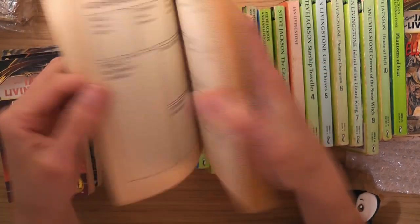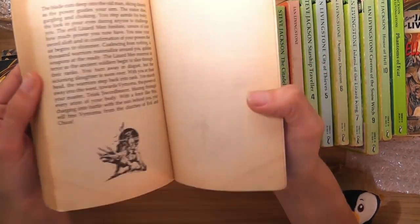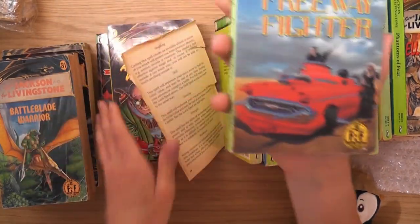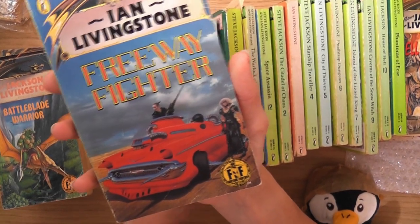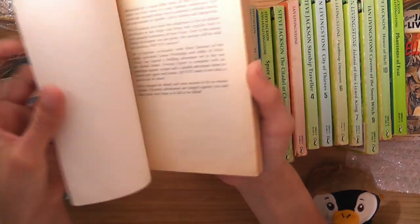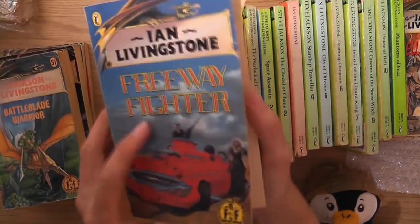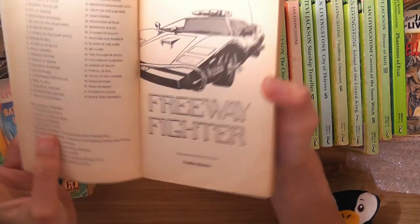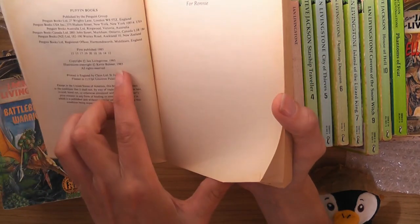Look, you got little adventure sheets as well. It's quite cool, isn't it? Freeway Fighter. Hey, it reminds me a bit of Ricky Gervais. Free love on the free love highway. This one is an ex-library book. There's a couple of them like that. This is a bit like Road Blaster. Do you remember that game on the, was it Amiga? Road Blaster.